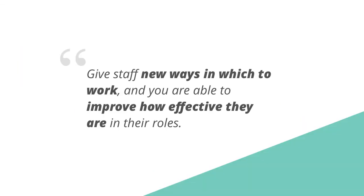And this is summed up really by we want to use technology so that we give staff new ways in which to work. And by doing that, we'll be able to improve how effective they are in their roles. And I always say to schools, if you want to improve your school performance, it's actually quite simple. You just need to improve how your staff are able to perform. And that's the challenging bit.